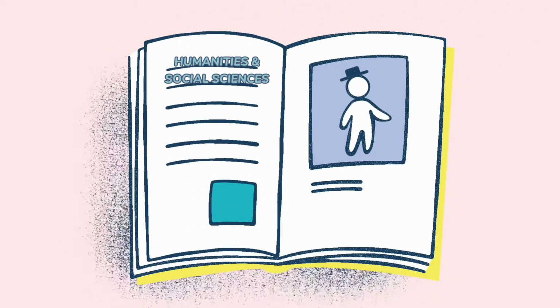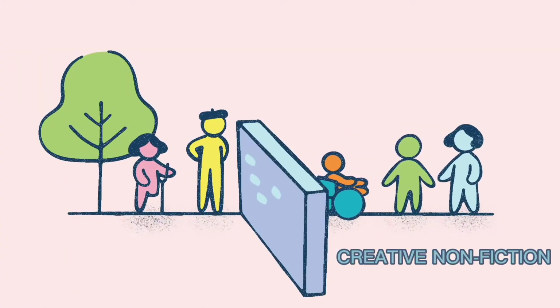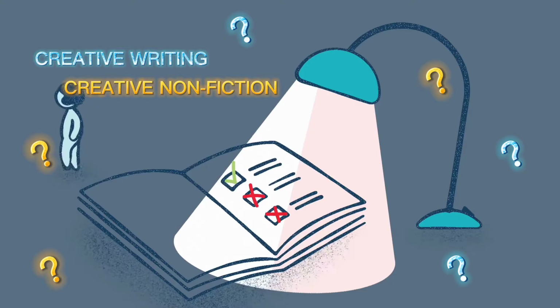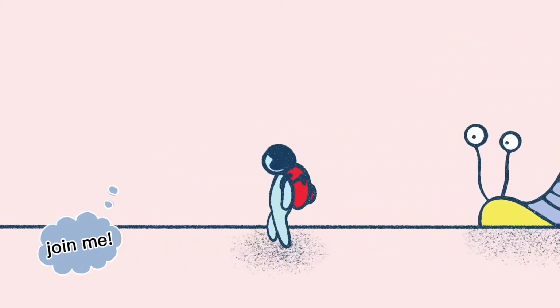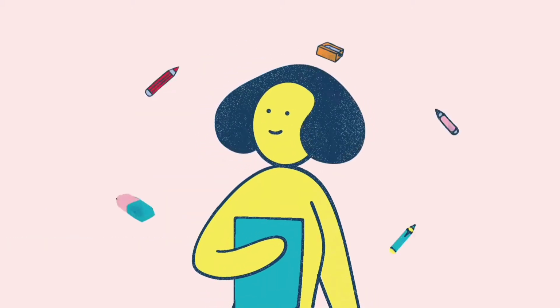As a humanities and social sciences student, surely you already encounter creative writing and creative nonfiction. We often treat and see these two terms in the same manner, but is it really the same? Tricky as it is, these two concepts may be related but also different in their own ways. Join with me as we unveil the important facts, information, and tips on creating creative writing and creative nonfiction.